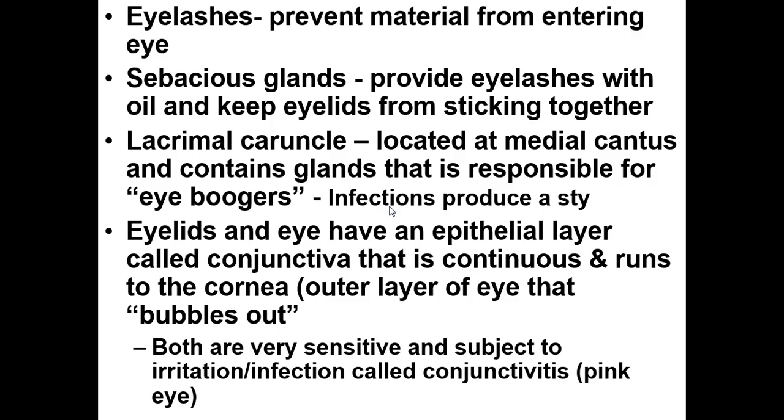These prevent material from entering the eye. Some people have longer eyelashes than others. You have sebaceous glands. Sebaceous glands are those that actually provide eyelashes with an oil to keep them from sticking together. Can you imagine if when you blinked your eyelids actually stuck together because they didn't have this lubricating oil being secreted by sebaceous glands at the ends of those eyelashes?